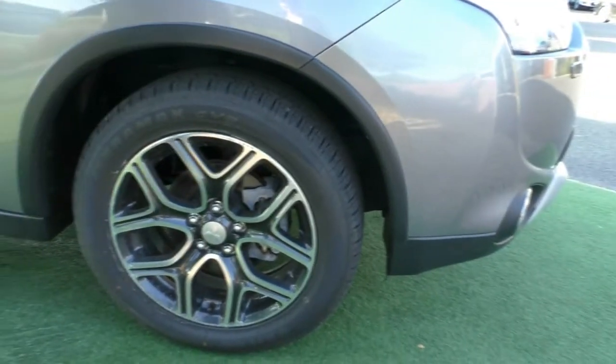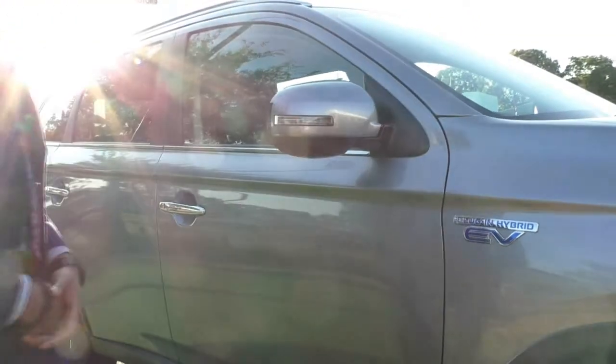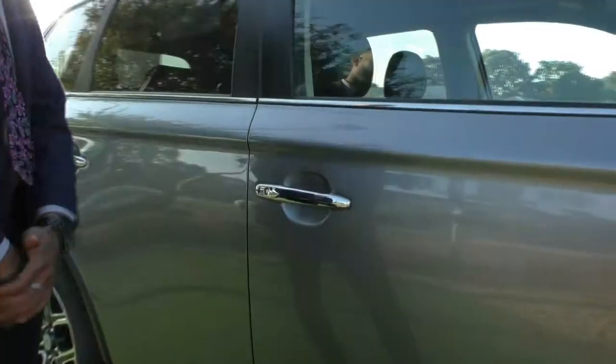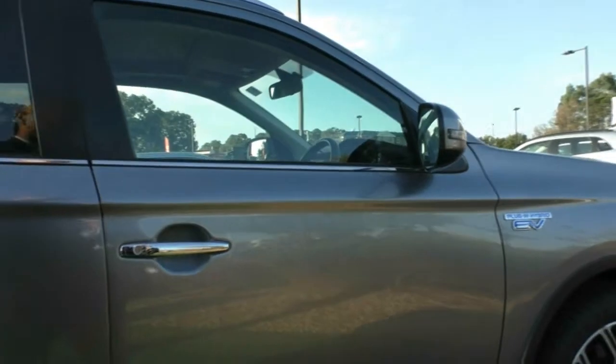Plenty of tread left in the tire as well. On the side of the car, we've got the plug-in hybrid badging here in the nice blue, just to remind you that it is an electric vehicle, and these color matched side mirrors with the indicators built in as well. The door handles here are chrome, as you can see. The contrast with the grey just looks really nice, and it is keyless entry as well, so just pressing that button locks and unlocks the car.